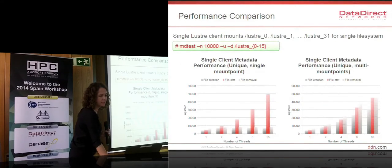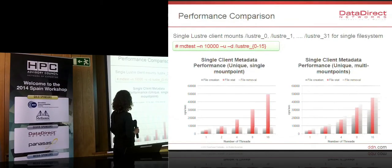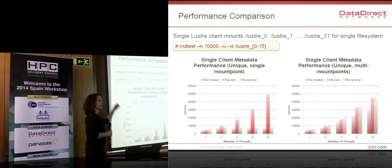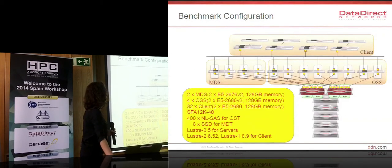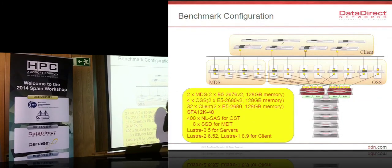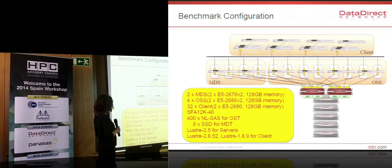And here we have a comparison of single client metadata performance, if the file system is mounted only once on the client, or if we are able to mount the file system multiple times on the client. So we are able to run more metadata operations on the same file system, simulating several clients on one. The benchmark configuration that we used was like this: an SFA environment, some MDS servers, all the file system data servers, and a number of clients, a total of 32 clients.